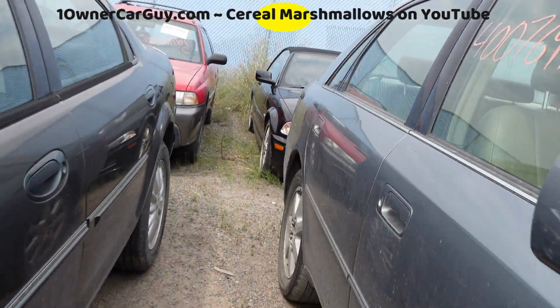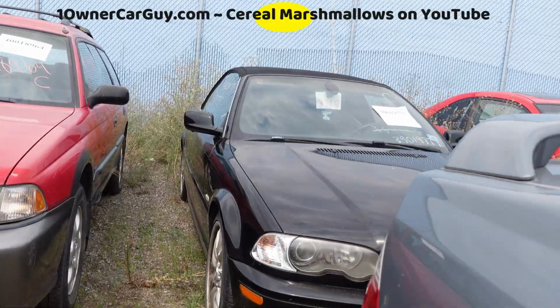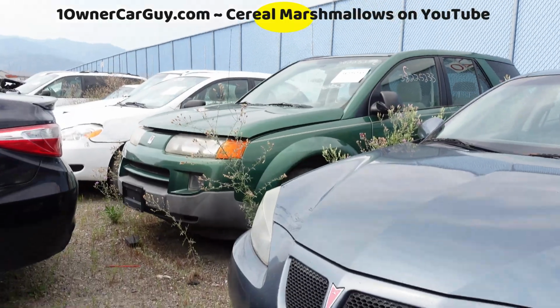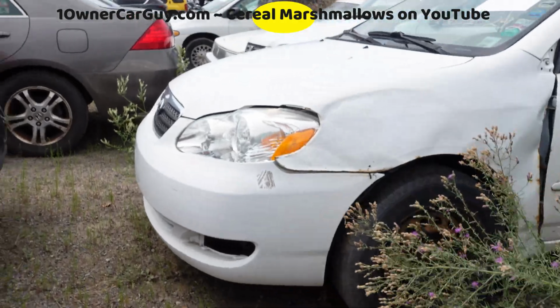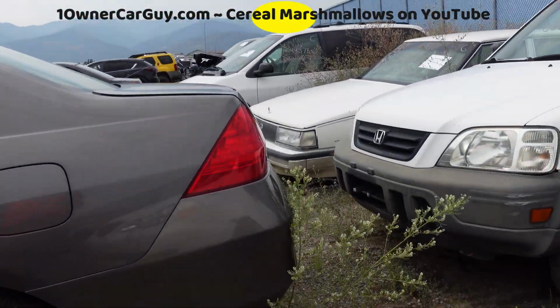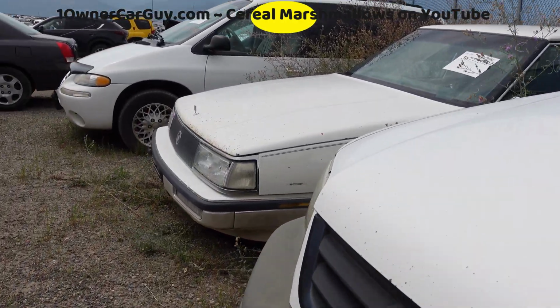See a little Beamer? I like these little Saturns. Haven't brought one in yet. Ooh, Park Avenue over here. Came to look at this Courier.